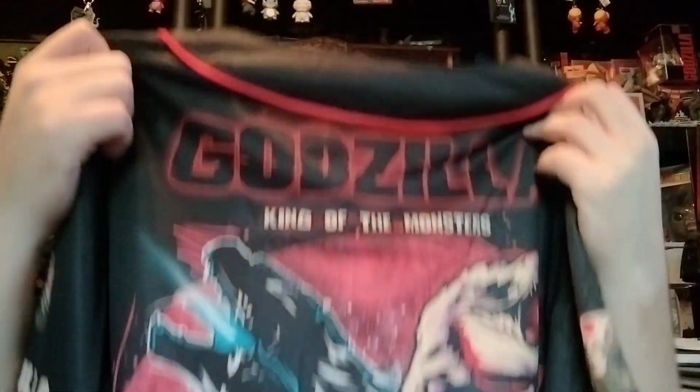I've gotten a shirt from this company before. It doesn't say the name of it on the package, sadly. I'm so sorry I forgot the name of it. But I came across this, and this is a really different design for the shirt, and like it said, it's got the nice sports jersey feel to it, which is nice. This is so well done.